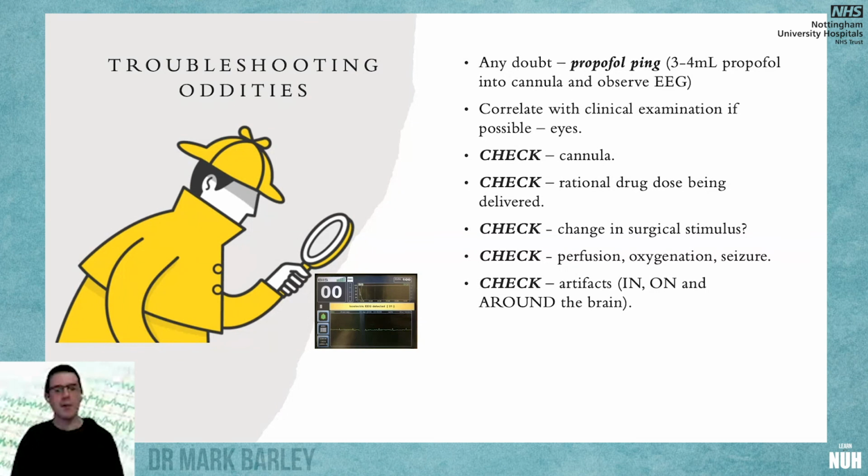Then check your cannula, check that you're delivering a rational drug dose, and then look for any change in surgical stimulus, because often it can be our surgical chums moving to operate outside an area of regional blockade, for instance, or changing their stimulus, which can cause a change in these values. And then think about perfusion, oxygenation, whether or not there's any seizures going on, which are rare, but occasionally you can see with sevoflurane. And then think about those artifacts in, on, and around the brain.